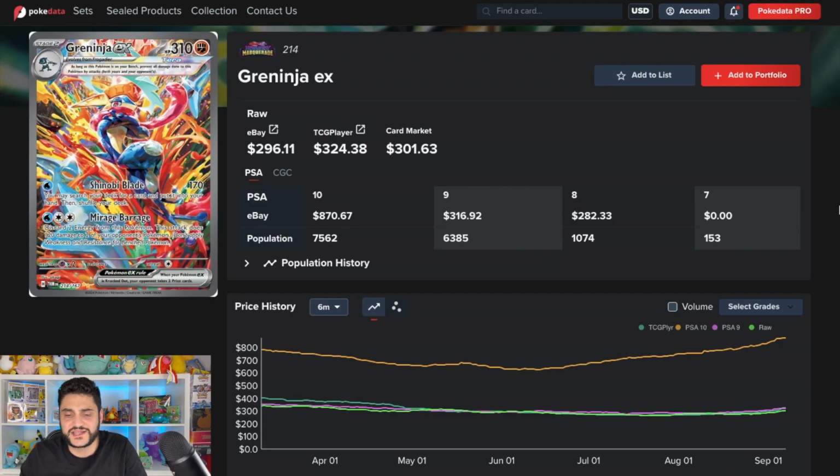But you know what? I'm glad to see that it's still there, and we may see it move back up at one point. Currently going for $324, on the way up right now, as we can see here. If we just look at the TCGplayer price, it was around $267 just in the middle of July, and now we have climbed up all the way to that $324 mark. So we're up about $60 from around July. So we are seeing some of these cards rally a little bit. PSA 10 also not bad here, $870 for this one, and we have a population of 7,562 of this.